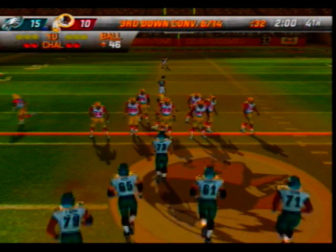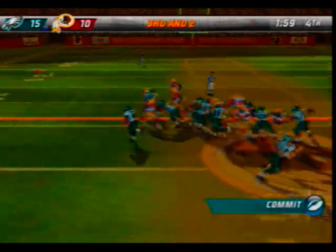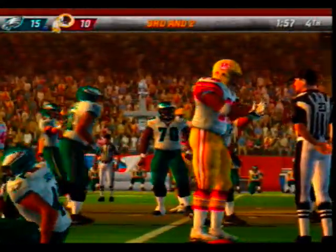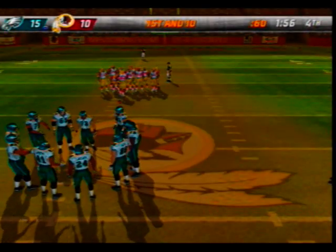Third quarter, 2 minutes to go. Ball on the 46-yard line. Hand off to the tailback. Jordan comes up to make the play at the 42. So he gets about 5 yards and the first down. Nothing fancy either. He just goes right at the defense to move those chains.